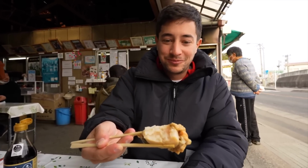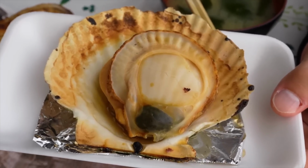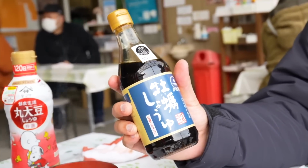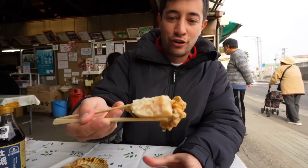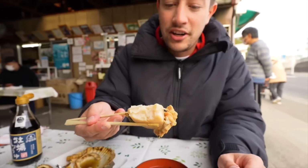That is so meaty. Look at how thick that is. Wow. Also very sweet, naturally. Just flakes apart in your mouth. And that soy sauce, very subtle flavor. I didn't put a lot. But jeez, I just can't get over the thickness, the girthiness of that scallop. Look at that. That is like 1.5 inches thick.